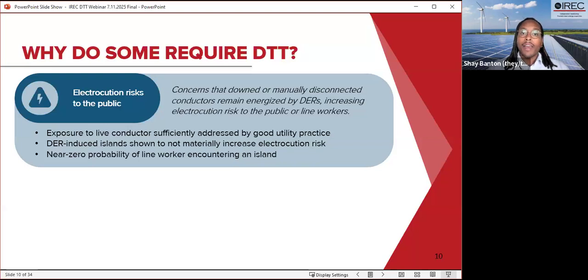First is that the risk from live conductors already exists, such as for high impedance faults, and is handled through standard utility practices. Second, research shows that DERs don't significantly add to those risks and can be properly managed in other ways. And third, the odds of a worker actually encountering a DER sustained island while doing maintenance are near zero.